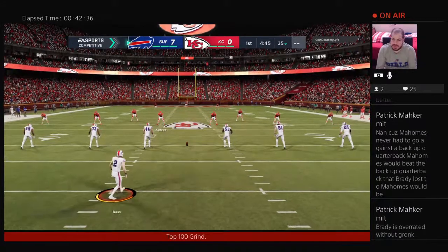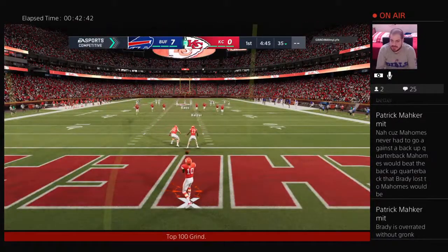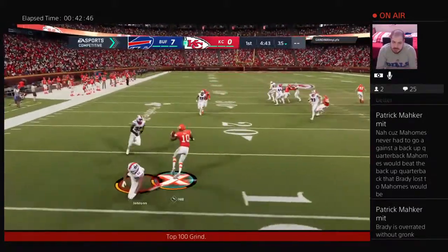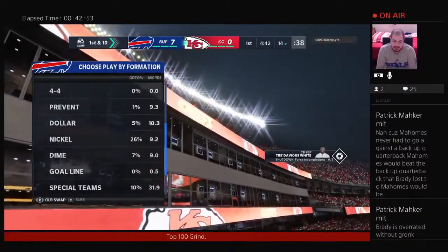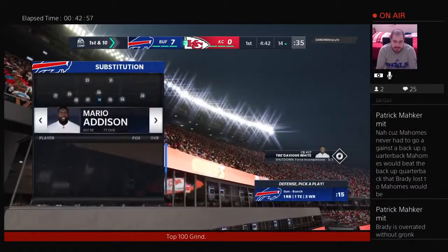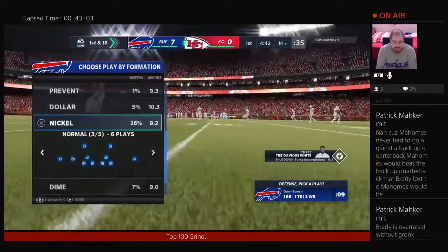And Mahomes is overrated without Travis Kelce. Mahomes is overrated without his offensive line, that's for sure. We saw that he couldn't even score 1 touchdown, bro. Not 1 touchdown without his left tackle. They moved the right tackle to left tackle. They put a backup guy in at guard. Like, that's a disappointment. They didn't score 1 touchdown, man.